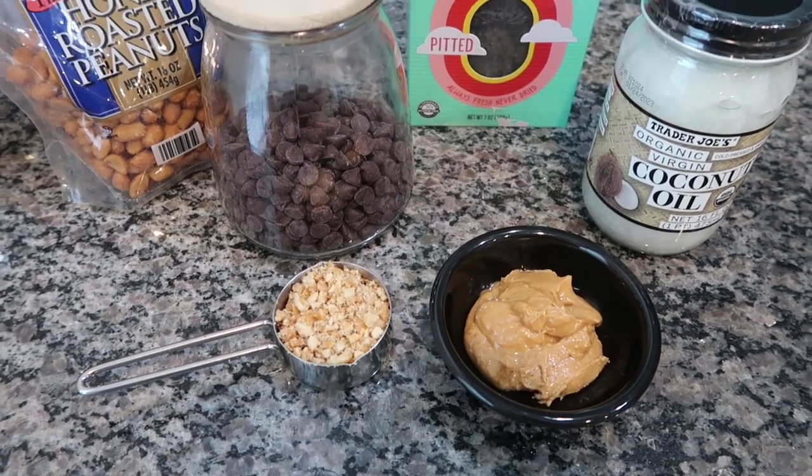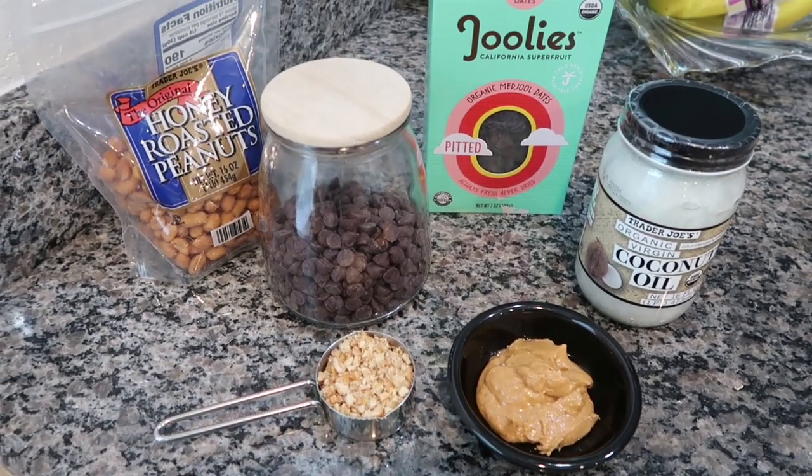And you guys, we're making Snicker dates. They're dates that are going to taste like a Snickers. I promise you, this was mind-blowing to me.